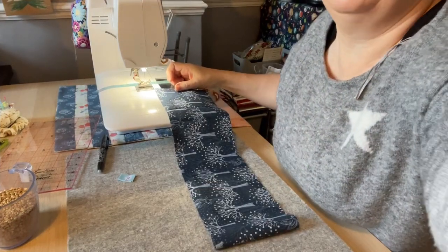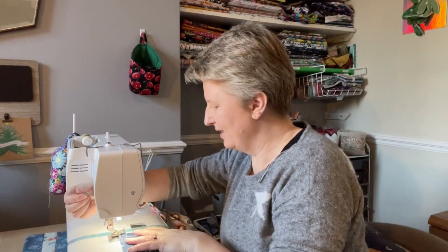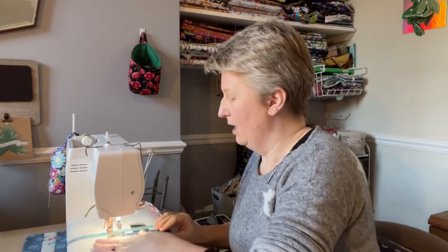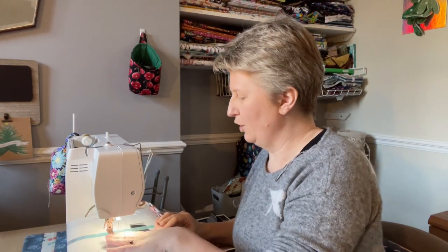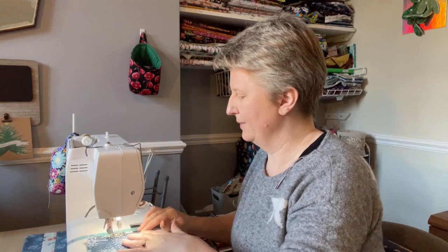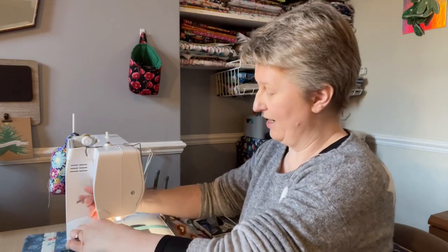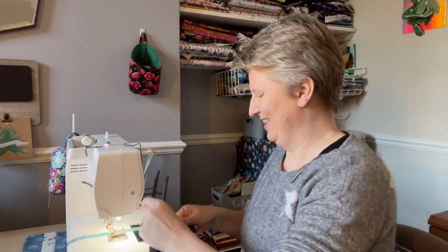I'll bring you back up again. Hello. And then I'm gonna just sew the ends. Where's my foot pedal? You don't need to backstitch if you don't want to, because you're going to enclose all of these. This is just your hem, so you don't need to backstitch it. I tend to backstitch it anyway, just out of habit. And then do the other side.